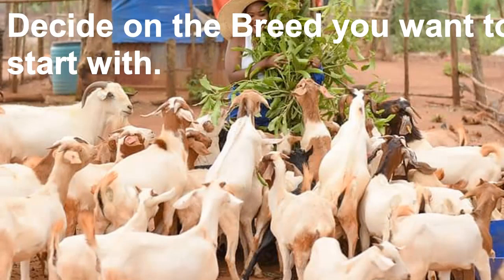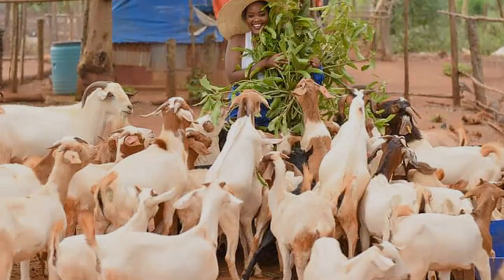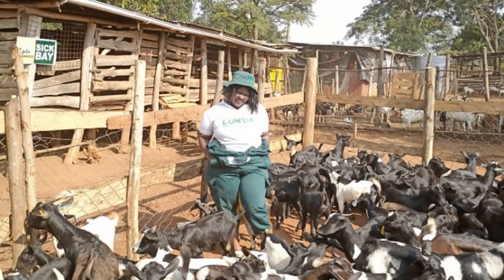So you need to plan on which type of breed you're going to get that is going to give you a good return, and very fast, when you do your goat farming. Take your vet with you so that he can help you to select good, healthy goats, and age can always be detected basing on the teeth and the body structure of the goat.